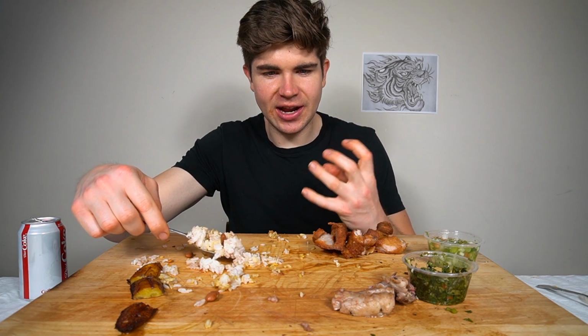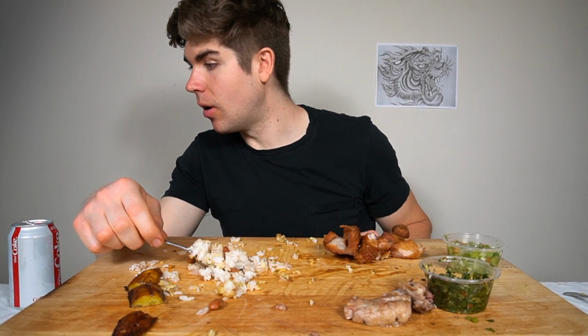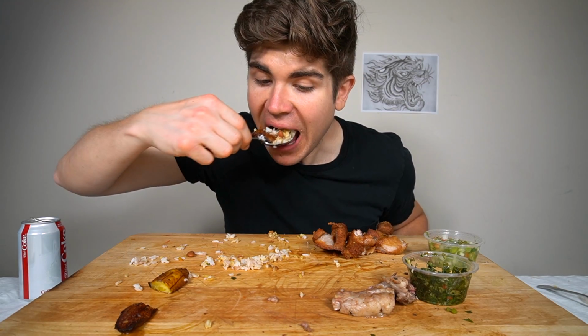Damn. Like a sticky fried exterior, but on the inside it had this savory hamburger meat. That was freaking bomb. The blood sausage, the steak, and that, favorite things of the day. Definitely more Colombian food to come.